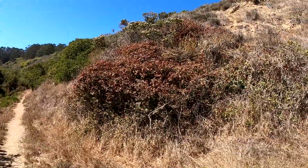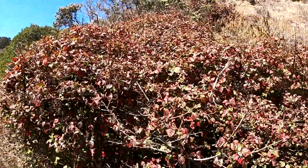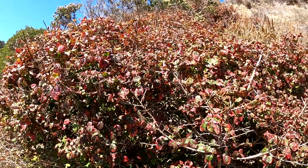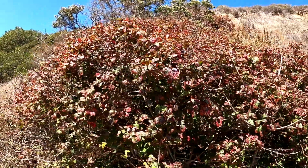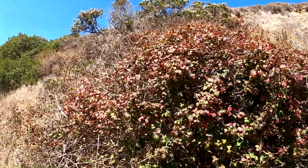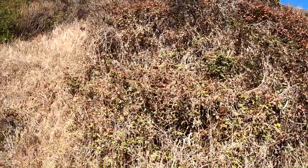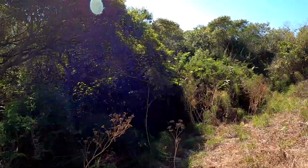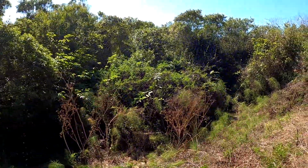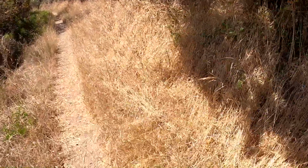More of that lovely poison oak. Just look at the color of that thing. You guys don't know what poison oak is? That's what you want to stay away from right there. Make you itch and itch and itch for a long time. There's a little green area here, a little valley, I guess, catches any moisture. You got super dry and then green.